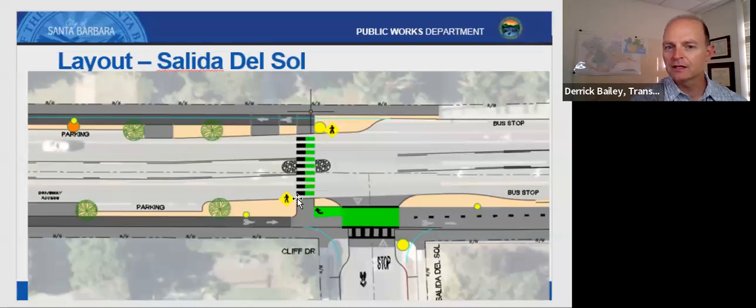Is it possible that they could ride on the wrong side? Yeah, it is possible. We think it's generally going to be lower speed traffic. There'll be a lot of opportunity to see who's coming, and I don't think we can necessarily prevent it, but I don't think it's going to be very frequent or very high speed. So we were wrestling with that. What is the overall safest thing to do? And we still think that this is the overall safest thing to do.